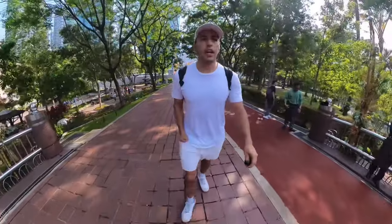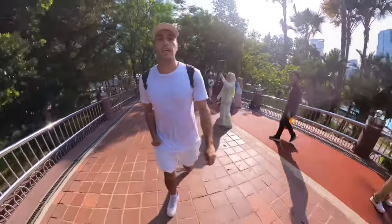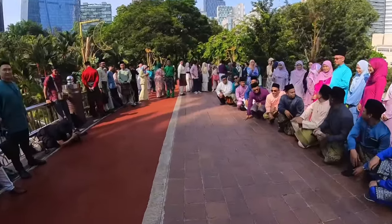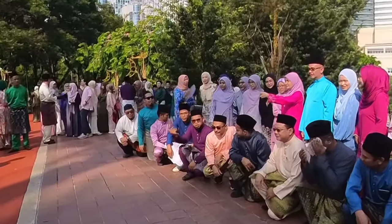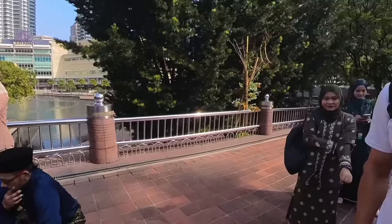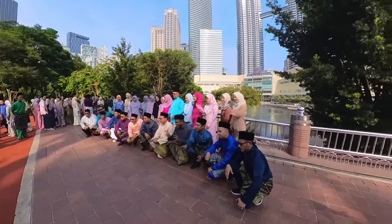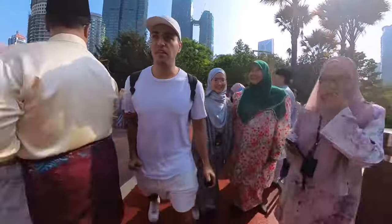Okay, I made it to the heart of KL in KLCC Park, right by Petronas Towers, and it is busy. There's so many people here, and I'm going to go through this crowd, taking a photo, just trying to pass by. And we're stuck in traffic, but I'm here in KL, in the center, and there's the towers right there, and there's a beautiful park with the river, and everyone's dressed up. Selamat Hari Raya, maaf lahir dan batin. Hell yeah. Before I cause more attention to myself, excuse me, let's get out of here.